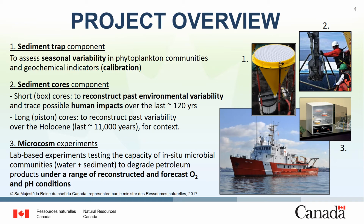The short ones typically span about a century or so, and the longer ones cover the whole Holocene, so 12,000 years or so. So those cores will be used to reconstruct past environmental variability in the system, and possibly we may be able to trace some human impacts as well from the short cores. And so again, here we will use palynology and geochemical indicators.